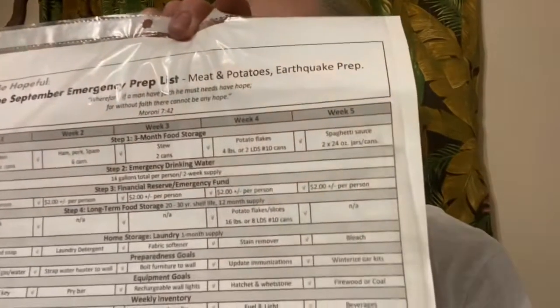I don't even know what month it is. For our last week of September, and we're on week 5. Y'all can see that. You should download it and then you'd have it. It's spaghetti sauce. We need 2 24-ounce jars or cans per person. So I do have some spaghetti sauce, but I also have tons of tomatoes that I canned from last year, and that is more than enough for spaghetti sauce and everything. In fact, let's take you over there and show you how many tomatoes I have canned.